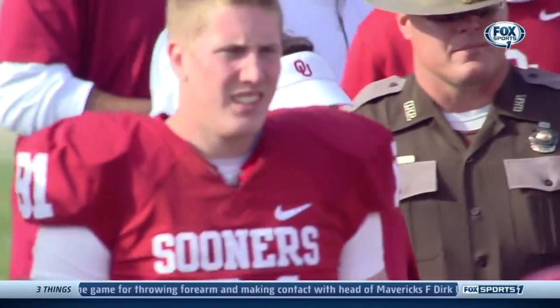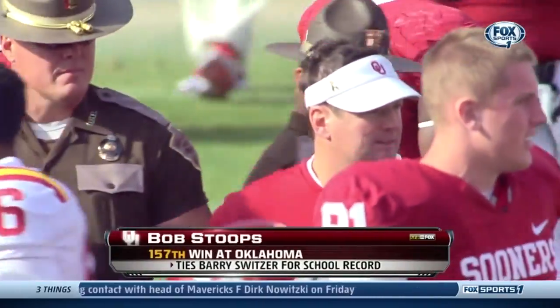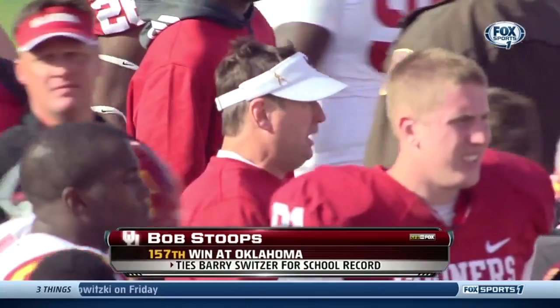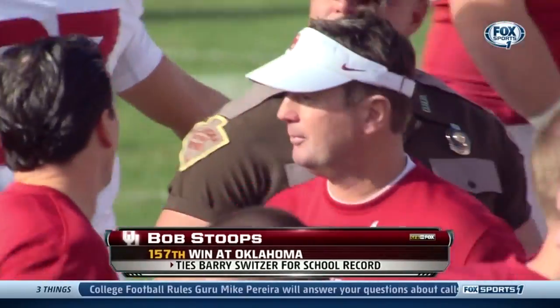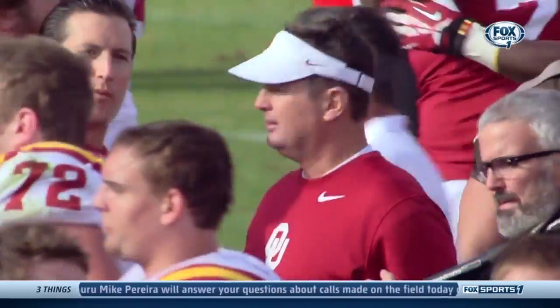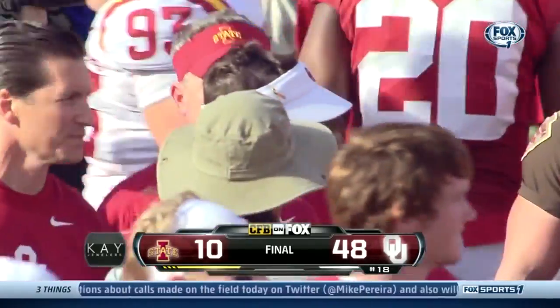Now, there are a lot of headlines that you could put in the paper tomorrow in describing this win for the Sooners. Without a doubt, this will be the headline that makes many papers around the country. Win number 157 for Bob Stoops in his storied career here at Oklahoma, tying Barry Switzer for the most all-time. You can't say enough about what he's accomplished in 15 years.